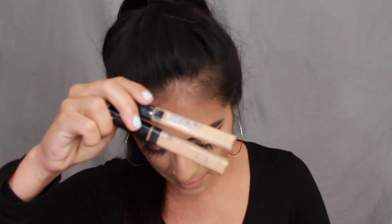Okay, don't be mad at me, guys, but I used to be obsessed with these concealers, and I'm pretty sure I ran out of more of them, but I probably threw them away in the trash. I used to be obsessed with these concealers. I loved them so much.